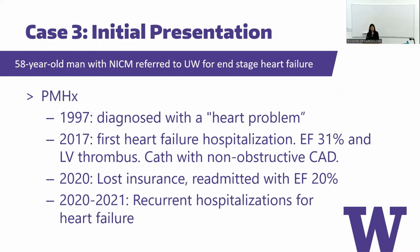But in 2017, this was the first time he was hospitalized for heart failure. At this time, he was noted to have an ejection fraction of 31% and also an LV thrombus. He had a cath done at this time, showing non-obstructive coronary disease. In 2020, during the pandemic, he lost his job, lost access to medical insurance and his medications, and in that context was readmitted with an ejection fraction now of 20%. And then over the next couple of years, he continued to have recurrent hospitalizations for heart failure and persistent NYHA class 2 to 3 symptoms.